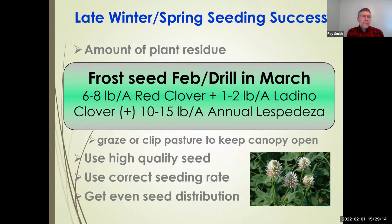Late fall, for example, in areas of the country where the ground is frozen all winter long, is a potential. So maybe someone in Alaska might put seed on the ground because they know the ground's going to be frozen all winter long. That seed's going to germinate the following spring.